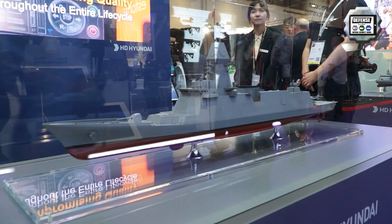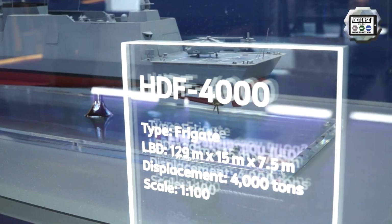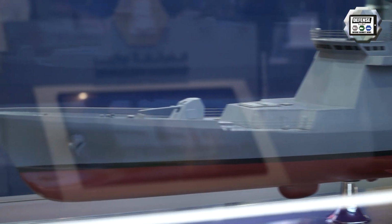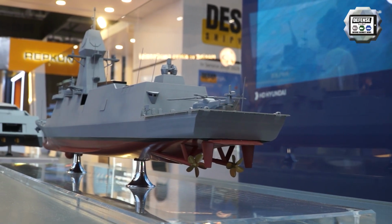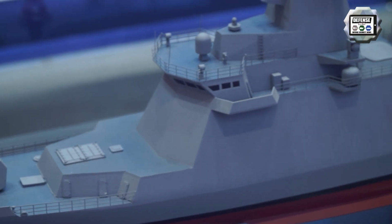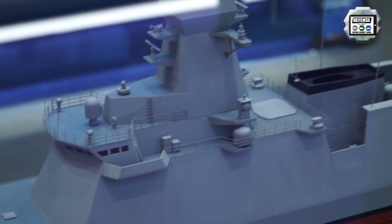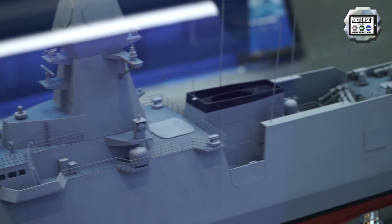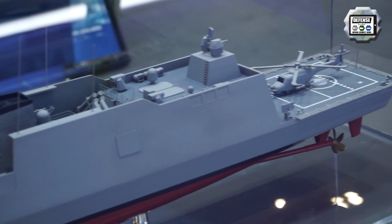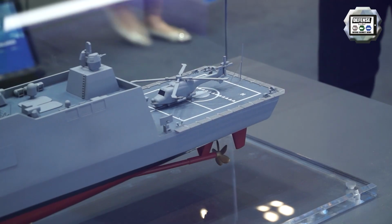We hopefully make it in the international market. This model is HDF-4000. It is a multi-role frigate. This model is based on the Korean Navy's frigate, which was launched this year at Hyundai Heavy Industries shipyard. It encompasses a lot of state-of-the-art technologies. On the top, there is a multifunction radar that can track and search every direction simultaneously. And it has many sensors, such as an infrared targeting system and electro-optical track and search systems. And also it has hull-mounted sonar and towed array sonar for anti-submarine warfare.